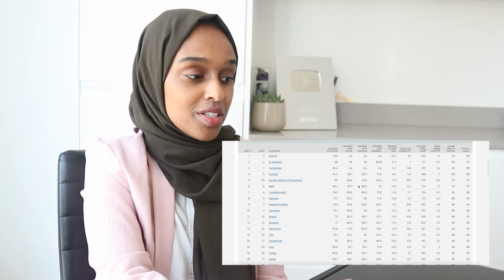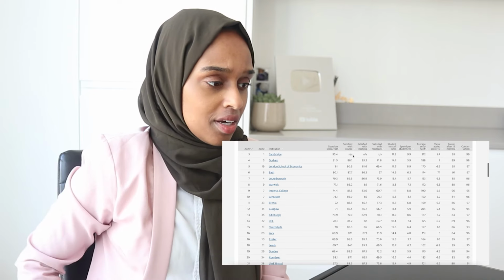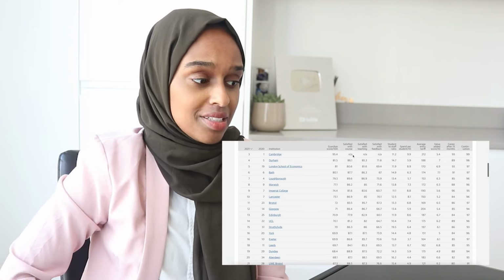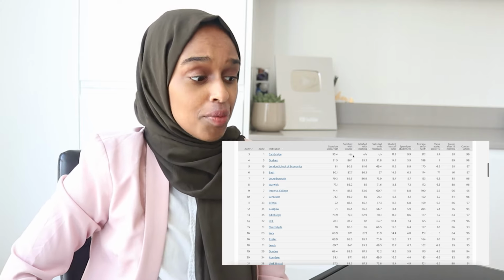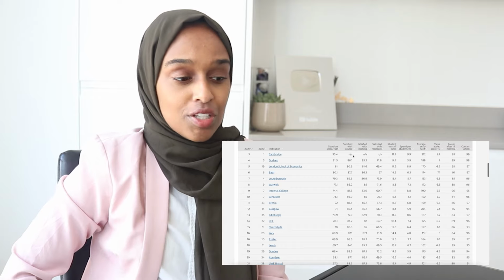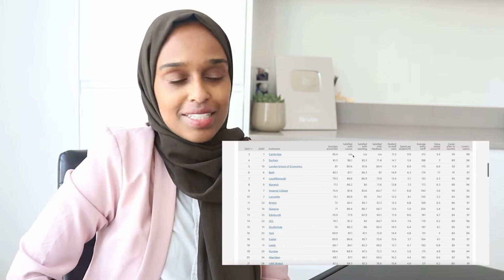LSE is an interesting one. So LSE actually climbed quite a bit. Last year they were 19th on the table, and today they are 5th. That is pretty impressive, from 19th to 5th. It would be interesting to see what it is that caused that jump. I'm not going to look into the details, but maybe the graduates are going to a lot better career roles, or satisfaction's a lot higher. I'm not sure, but that's quite a large jump overall.